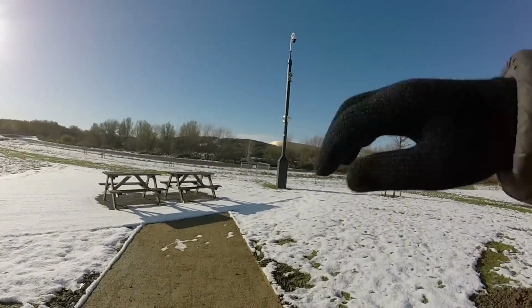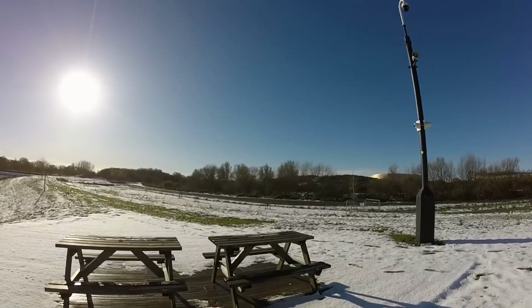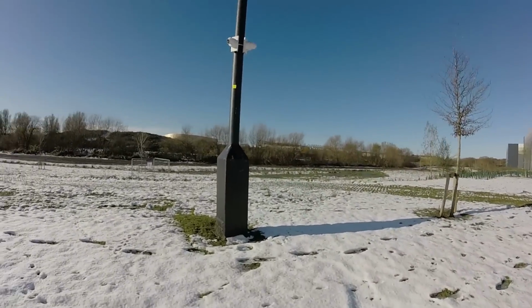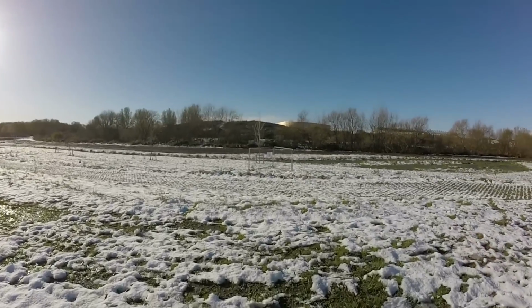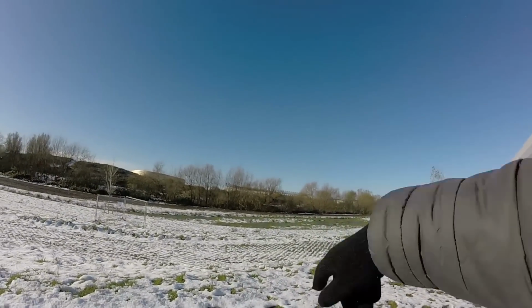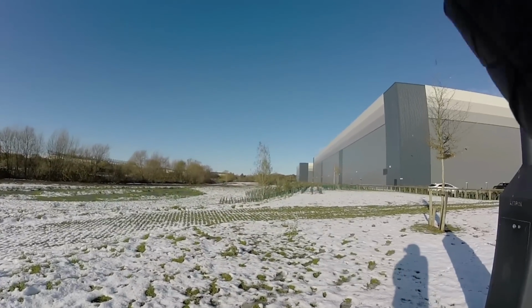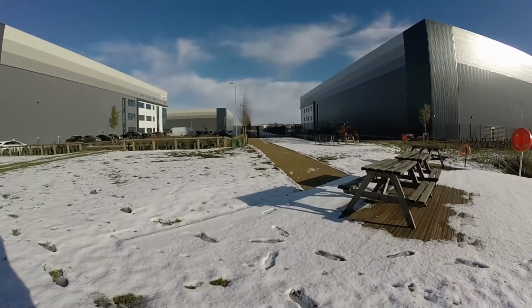I think this is as far as you go without going in the river. Is that the river there? No, that's not the river. It's weird how it stops here. That might be the floodplain for the river. So I can't think where the river is. Is that the river? I think it's the other side of that bank, because you go over the bridge there to the river.